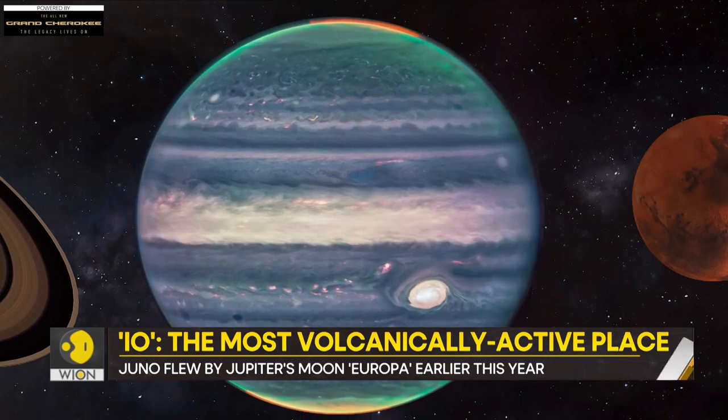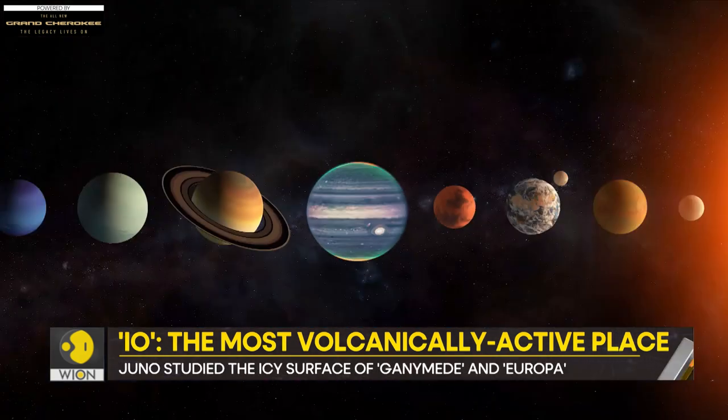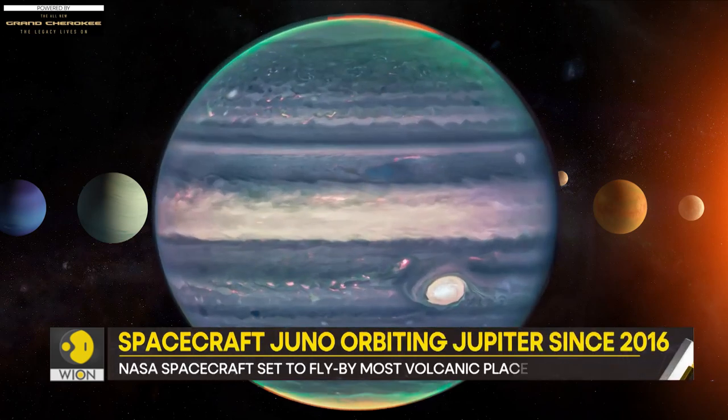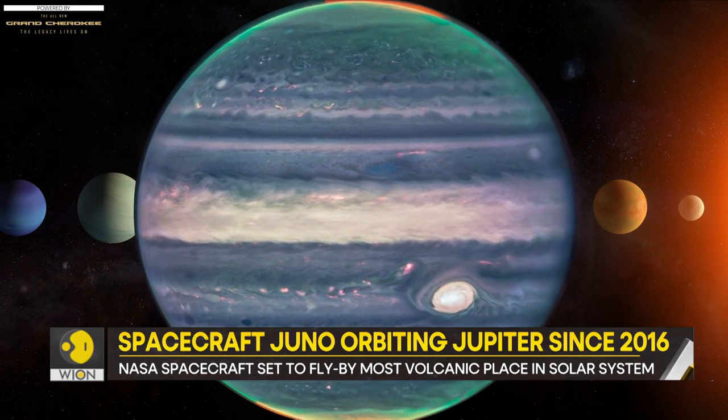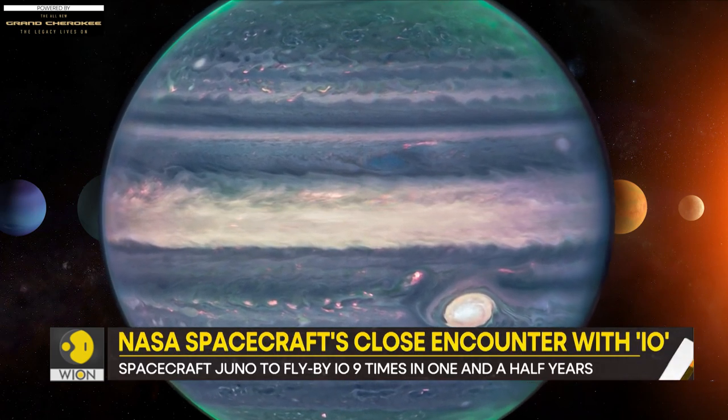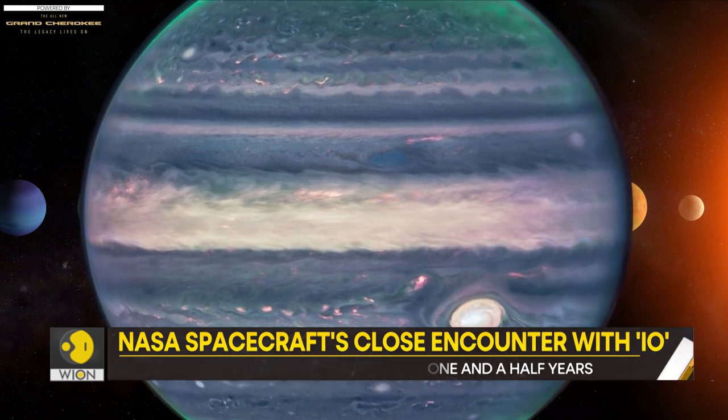Jupiter's moon, Io, is the most volcanically active world in our solar system. What does that mean? Just as the name suggests, it is home to hundreds of volcanoes. Some of these volcanoes can send fountains of lava dozens of miles high.